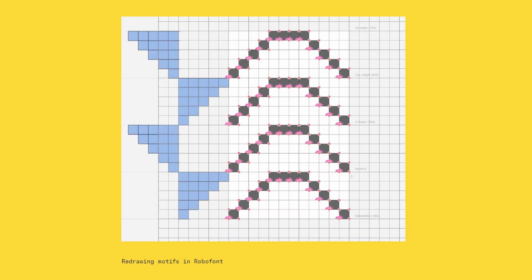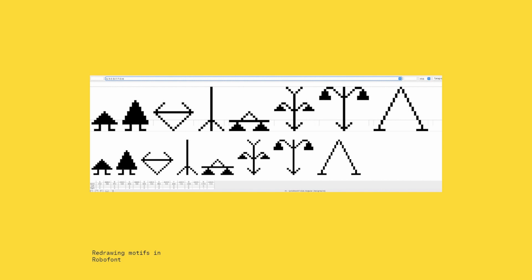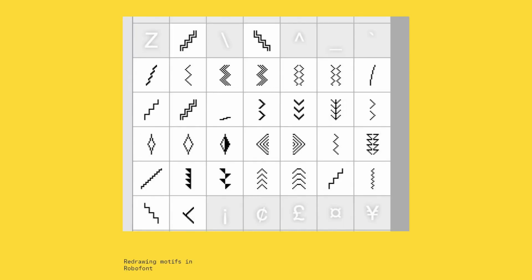And I began thinking of RoboFont as a contemporary tool that I could use almost as if it was a loom, using some of the motifs in my great-great-grandmother's work and my mother's work, and redrawing those motifs to create a vocabulary that would be appropriate for the brief that I was given. So this is just some different images where I'm working with the different traditions, the graphic motifs that stood out to me.